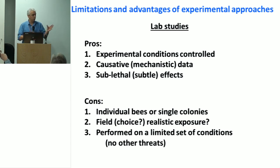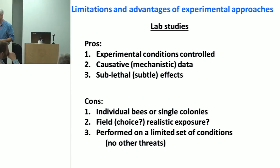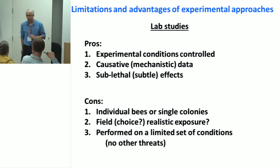And experimentally, you could then combine the threats, like Jeff Pettis and others have done with Nosema ceranae, along with pesticides. Ecological. And okay, so question here. Announce yourself. Richard Schmuck from Bayer. I think I have one pro and one con.